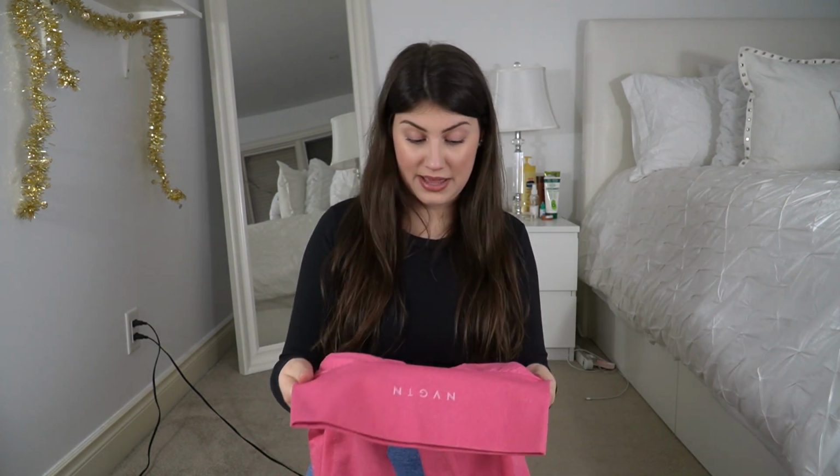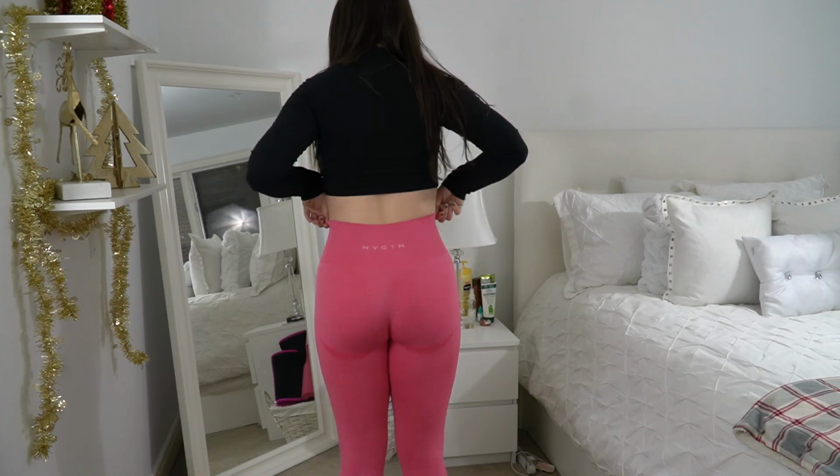But the pro to this is that because it's such thin fabric, it automatically wedges itself in between your bum cheeks. I know a lot of girls like to fidget with them and place them right in there so their bum looks really good at the gym, and I feel like I didn't even need to do that. I put them on and they just went right into my butt crack. So that can be something uncomfortable for you at the gym, or it can be something that boosts your confidence at the gym. I'm kind of split right now.